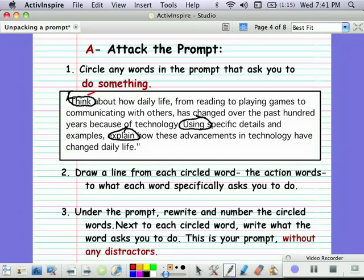They want you to think about daily life. They want you to think about changes. They want you to use details. They want you to use examples. They want you to explain advancements. They want you to explain change in daily life. Under the prompt, you're going to rewrite and number the circled words.